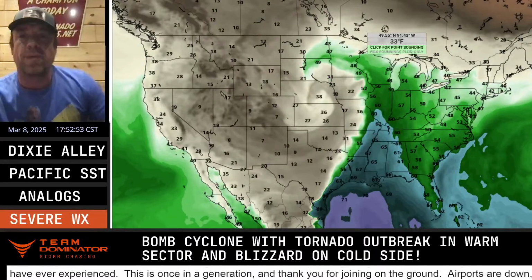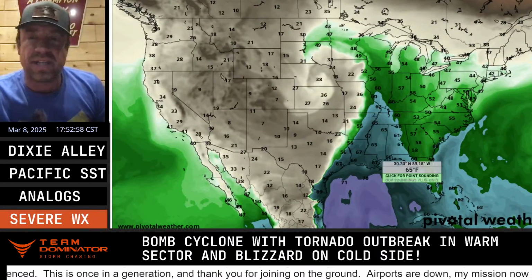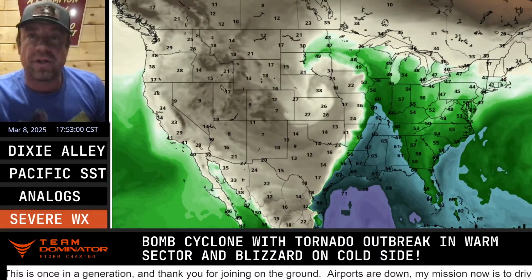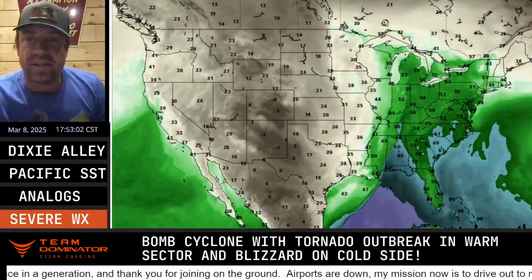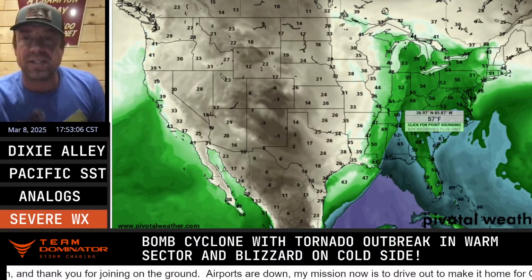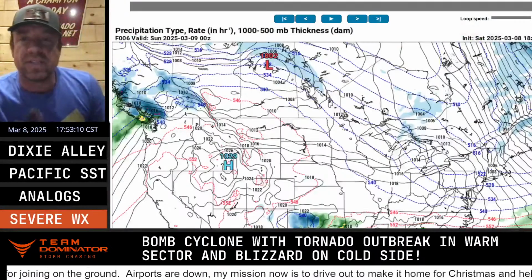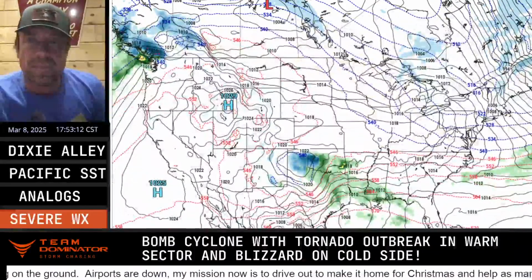And usually these global models will underdo this moisture return. But look at all this moisture setting the stage for another severe weather outbreak on the 15th. And that's going to be down here probably. The warm sector compresses a little bit, but you'll likely have a Mondo squall line moving east through portions of the Mid-South.